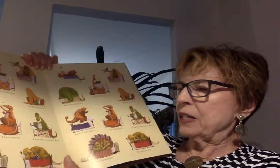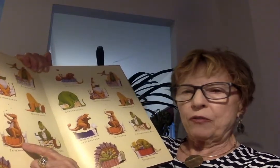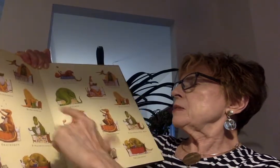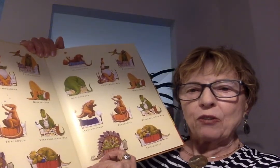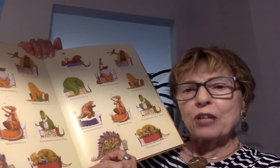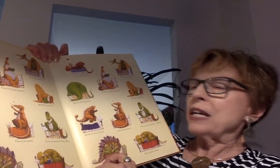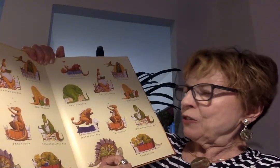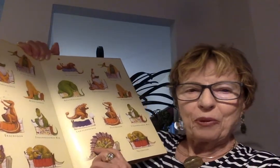And look at these illustrations inside. We can see all different kinds of dinosaurs. Here we have a Stegosaurus, we have Trichaeodon, we have Tyrannosaurus Rex, Dimetrodon. It's just one right after another, and they look very much like what they would have looked like in real life, but the artist has taken some license and colored them in very interesting colors. And even we have Triceratops on a bed reading a book.